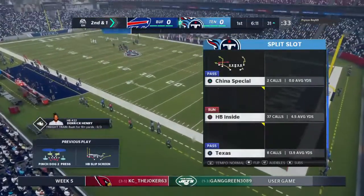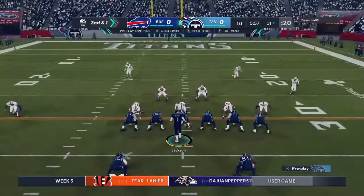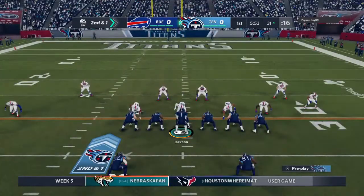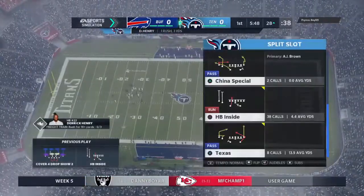Nice rhythm throw there on first down. He located his tight end, made a nice easy pitch and catch. Hoping he can break a tackle or two. Wasn't able to do that there, but still good yardage. That last catch short of the marker by just a yard leaves him with a very manageable 2nd and 1. And he'll go down at the 28.